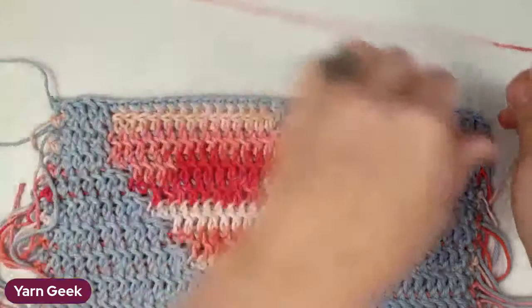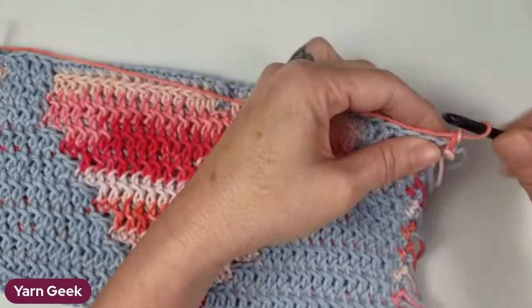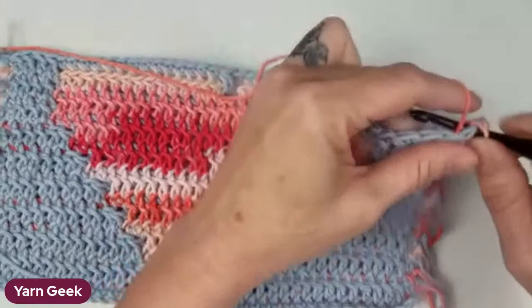Okay, so on this one, we are going to single crochet. Whoops. Kind of messed up on that. This next one, we are going to single crochet in the back loop of the next six.